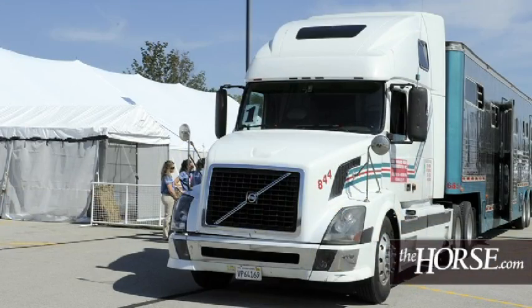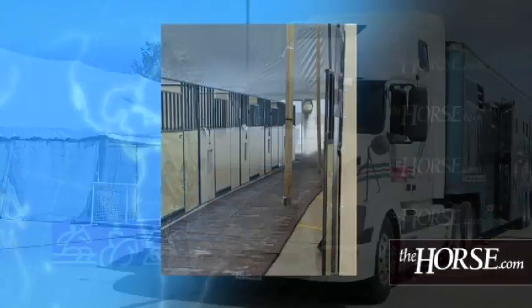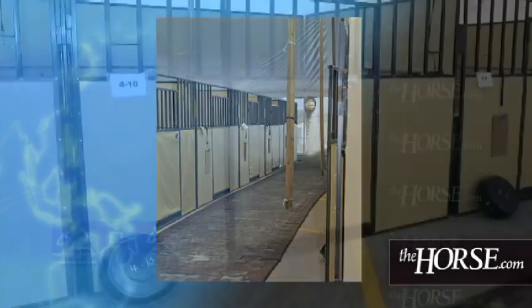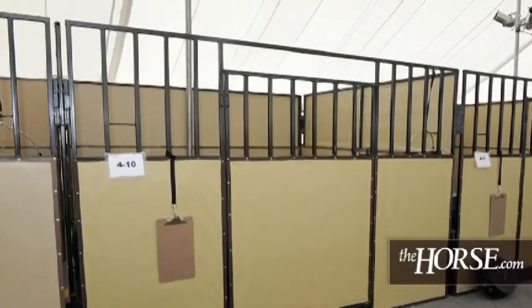There are barns set up on the tarmac right next to where the planes come in. So once the horses arrive, they're going to be assigned to a certain barn, and then once they enter this barn, they're going to be quarantined there until they are cleared from quarantine. So the horses arrive, we go on the plane to make sure that the horses aren't in any sort of distress. Then we take them off the plane and assign them to the barn with their grooms.